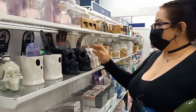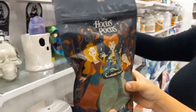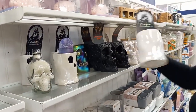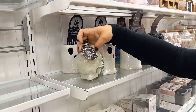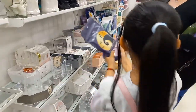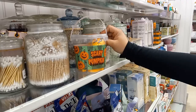Okay, we're with mom. Makeup brush holder. $6. Why does the bottom look like a high heel? I know. I found some bath bombs. Hocus pocus. $6.99. Cute. I mean $5.99. And this. Guys, I found skeleton bath bombs for $5.99. Girl, look. Yes. They have little scary pumpkins, bath fizzers.